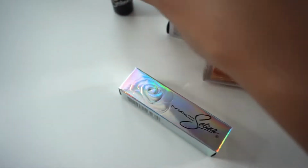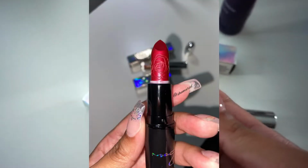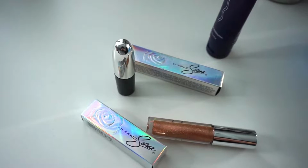Okay, thanks. I also picked up the Queen of Cumbia lipstick. I'll show you the picture that I put on Instagram. This thing is beautiful. So I'll have to show you that.